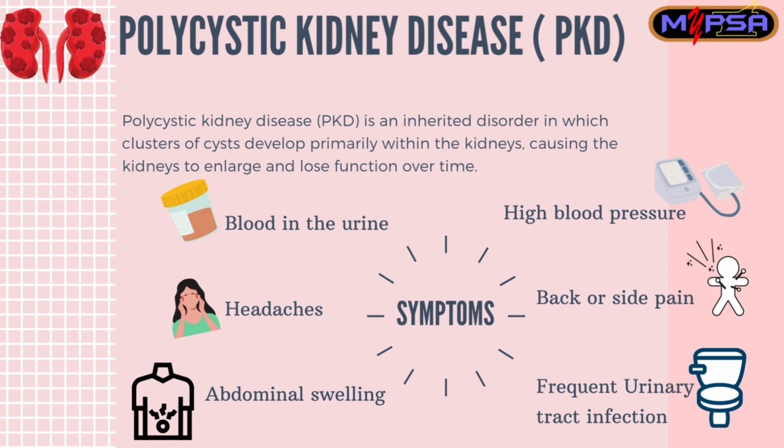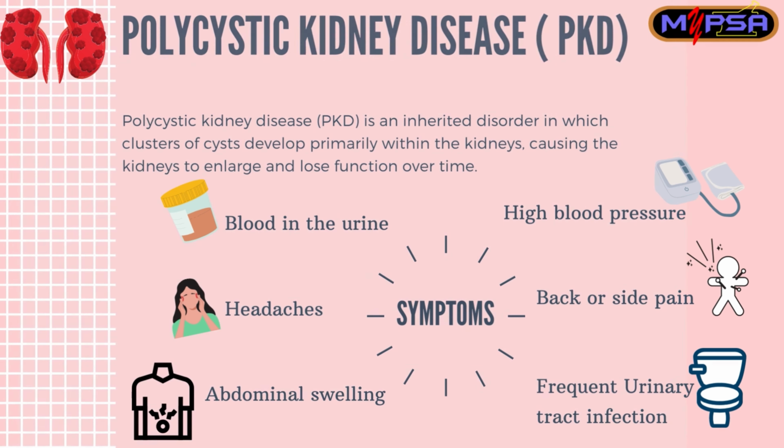First thing first, Polycystic kidney disease (PKD) is an inherited disorder in which clusters of cysts develop primarily within the kidneys, causing the kidneys to enlarge and lose function over time. The symptoms include blood in urine, high blood pressure, headaches, and more.